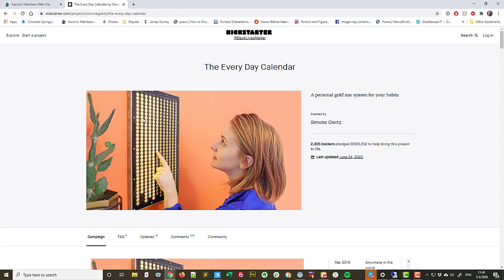So she used an earlier version of the Everyday Calendar, and was actually able to do her habit-forming pattern, the yoga meditation, for a whole year, except for one day, but she was in the hospital with surgery, so I guess she gets a pass for that. But it had helped her achieve something she'd never been able to before, because it had the tactile, pushing the button, the visual with the lights, and it was just always in her face, motivating her and reminding her, okay, you've got to do your task today.